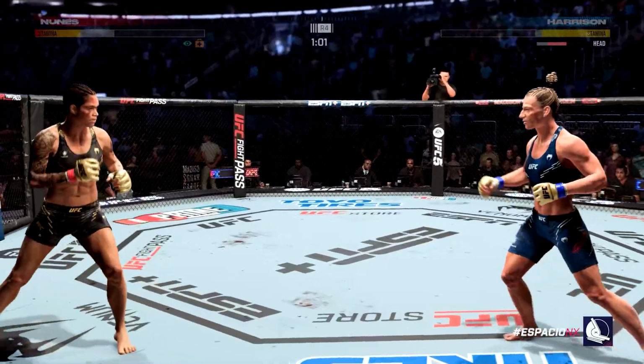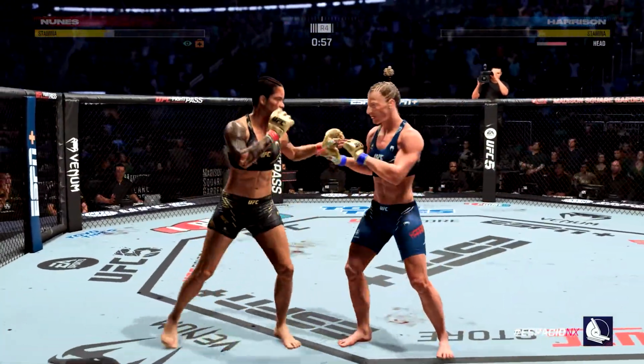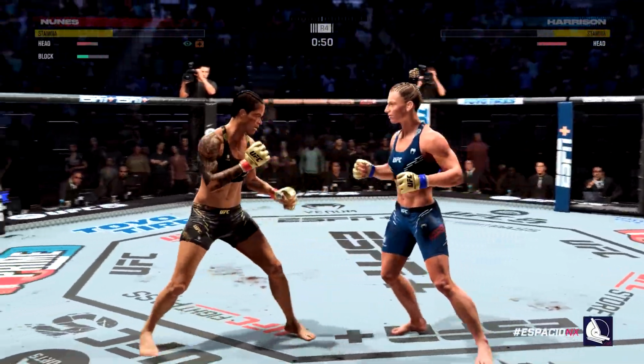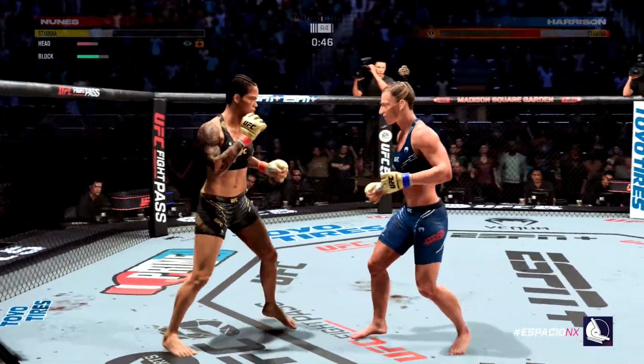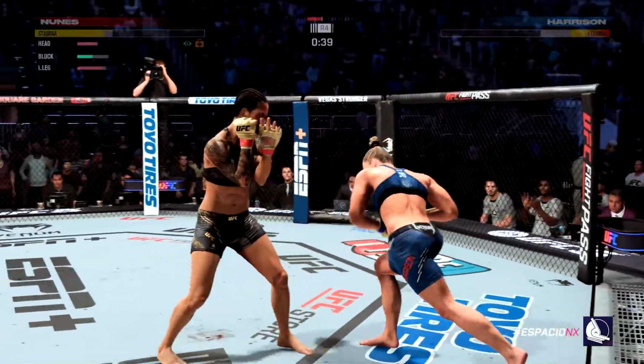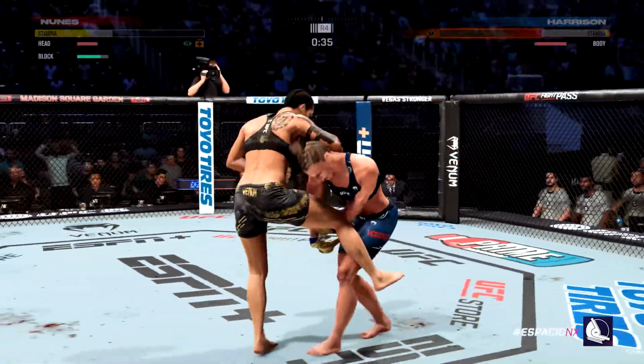Under a minute to go in the round. Oh, she is absolutely getting lit up right now. She has certainly changed her approach here in the latter stages of this fight. She is trying to take the judges out of it. That'll certainly help that goal.